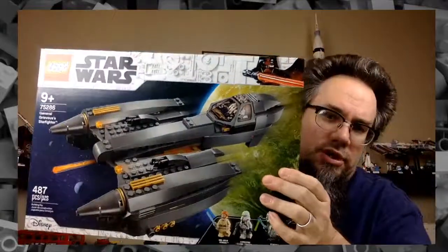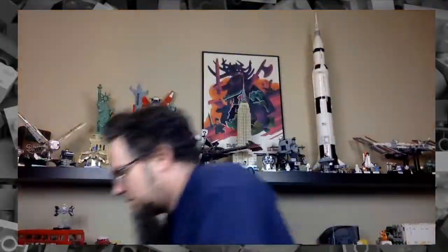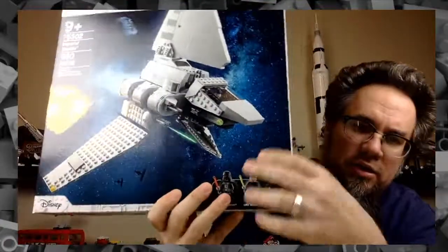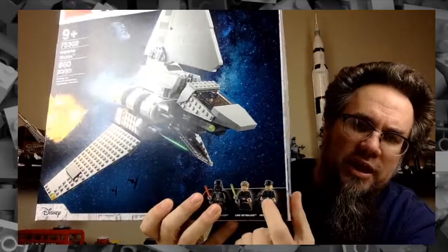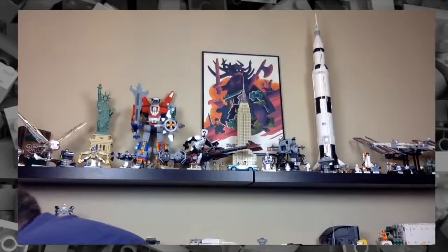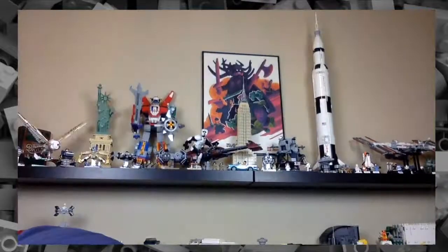I also got this for cheap-ish. Not 80 bucks, but 50 bucks. And then we also got this one. I want to build this one next because I need the pilot for the Microfighter. So this one might be built next. The rest of them don't even have to be built on stream. They're old Star Wars sets. So maybe Thursday we'll start in on this guy. We'll see how that goes. But those are the sets we can build. That's technically my backlog.